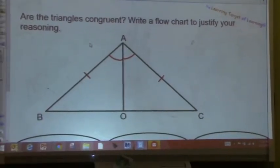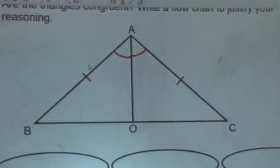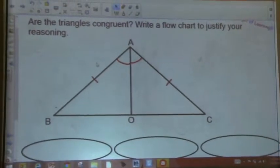Can I make it smaller if I do this little squeeze thing? No, it doesn't make it smaller.